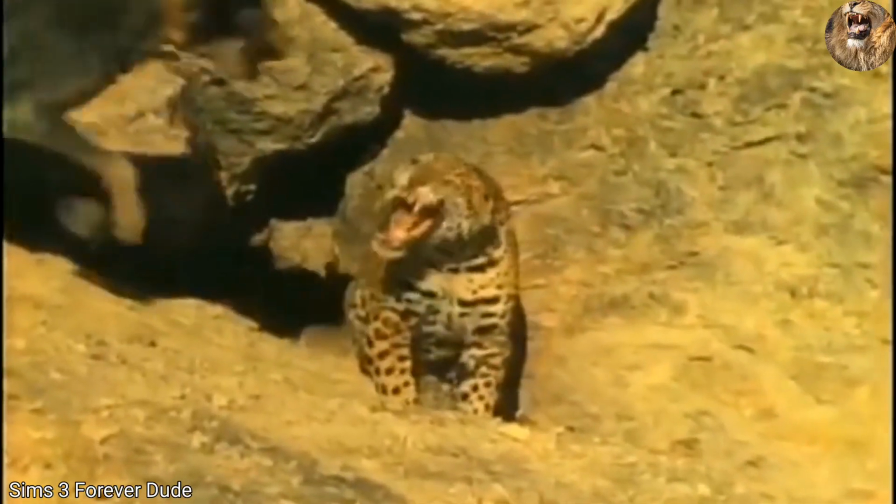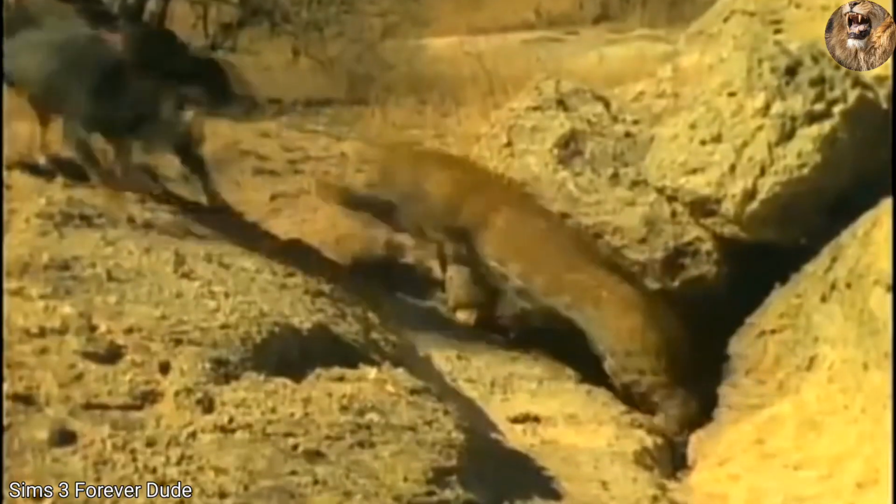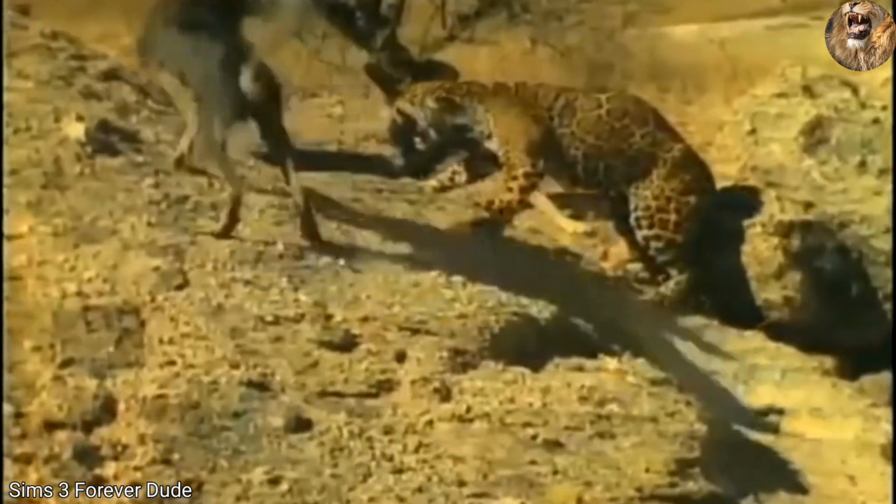Well trained. It takes teamwork and nerve to get this close to a deadly jaguar.